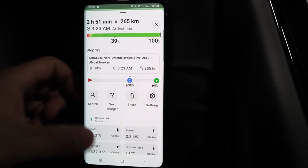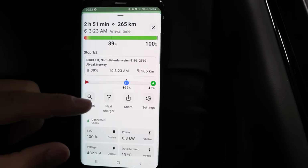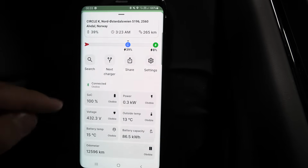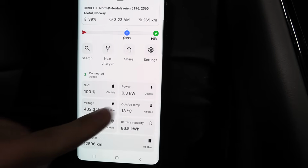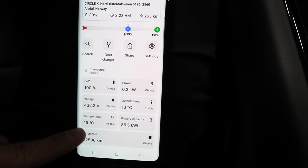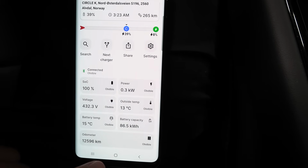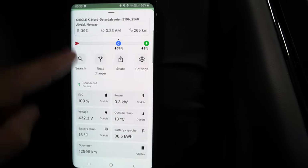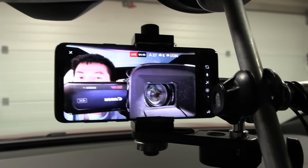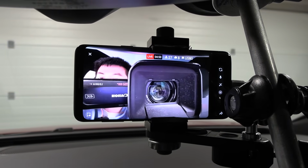Oh yeah, before I leave, I'm just gonna show you that I navigated this similar thing here in A Better Route Planner, and then I share that link. And you see here we have live data in A Better Route Planner showing how many percent we have, how many kilowatts we're using, battery temp, battery capacity. Oh, interesting. Battery capacity reported 86.5 here, and all this live data here and the route here. Everything will be visible in a live stream. I also post a link there. So that's pretty cool. They can watch me drive, but they can also pay attention to how the car is doing.